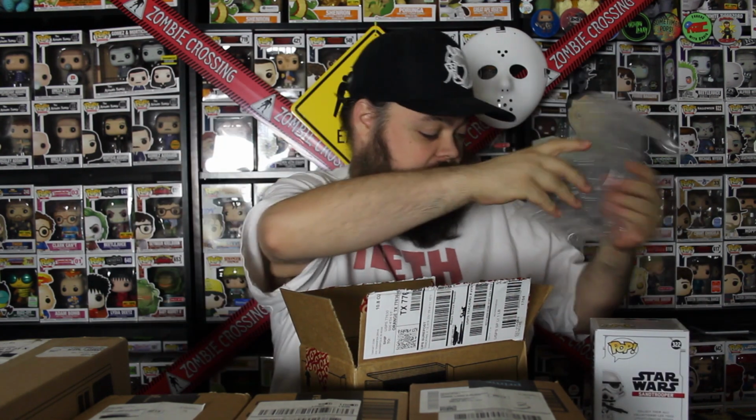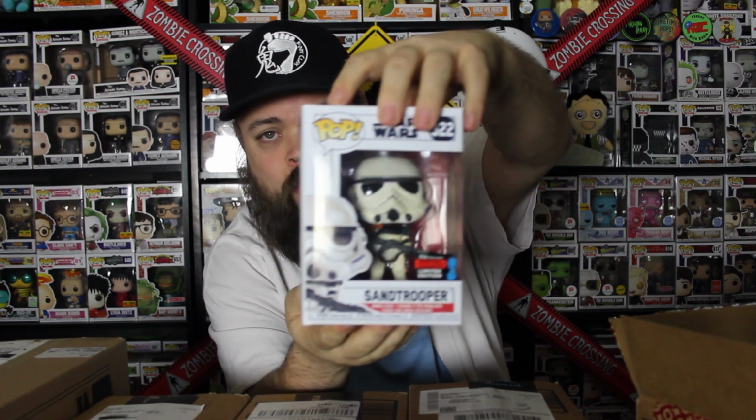It looks like it might, for the most part, be okay, guys. This is the Sand Trooper, New York Comic Con Sand Trooper. I really, really liked this pop a lot when I looked at it online, because of the extra detail in giving him the sand damage on his armor as well as on his rifle, his blast or plasma rifle or whatever you want to call that. But yeah, there is a little slight damage, but mostly, I don't think it had anything to do with shipping, to be honest with you.